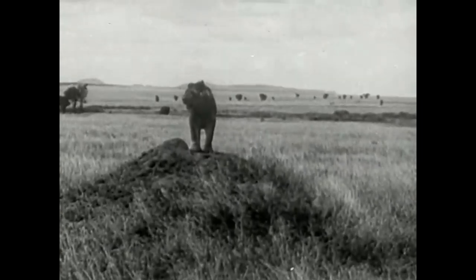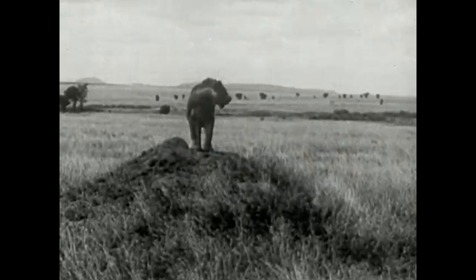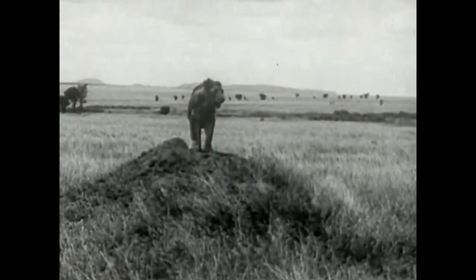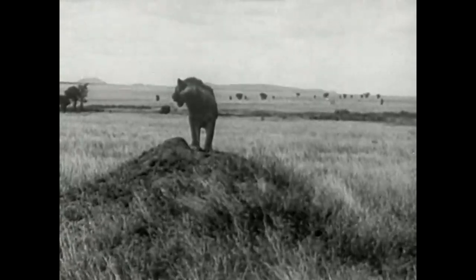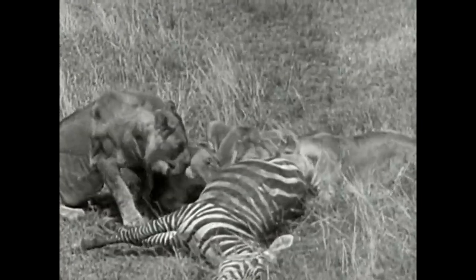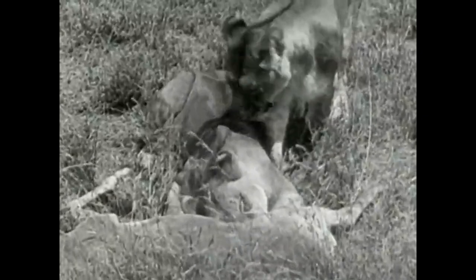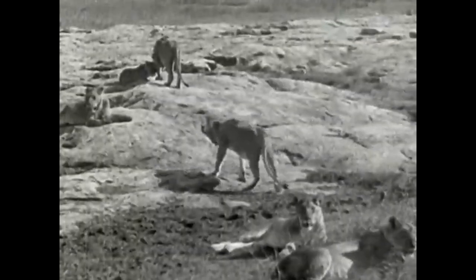On his anthill throne, he scans his realm, always in search of an unwary wildebeest, zebra or warthog, which will afford a target for his hunting skill or satisfy his enormous appetite. They prefer zebra meat to any, and kills like this are to be seen nearly every day. Next to the zebra, harmless gazelles make easy prey for even the smallest of the killers.